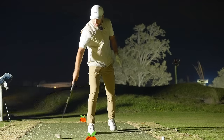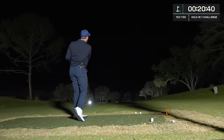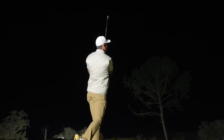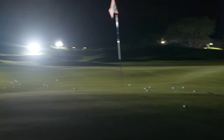Shot, you like that flight? I love that flight. I think that's the flight to hold it. Oh, thinned it. Thin to win. Okay, one more collection. God, some of those have got to be close.